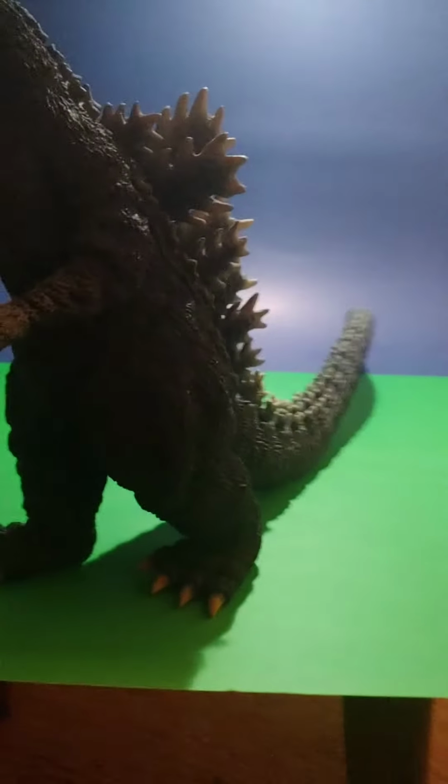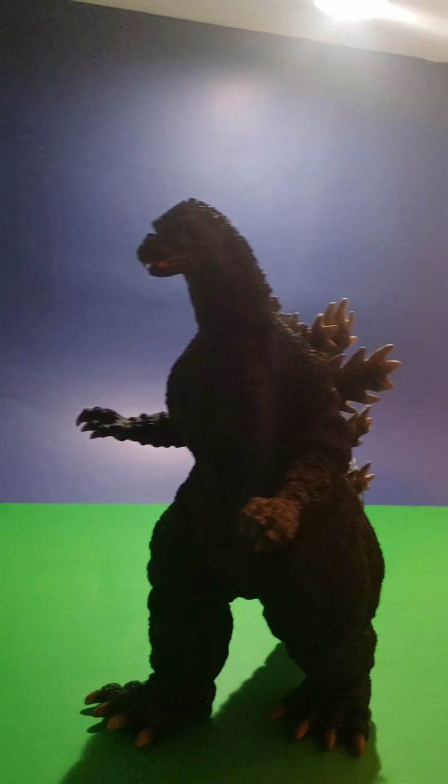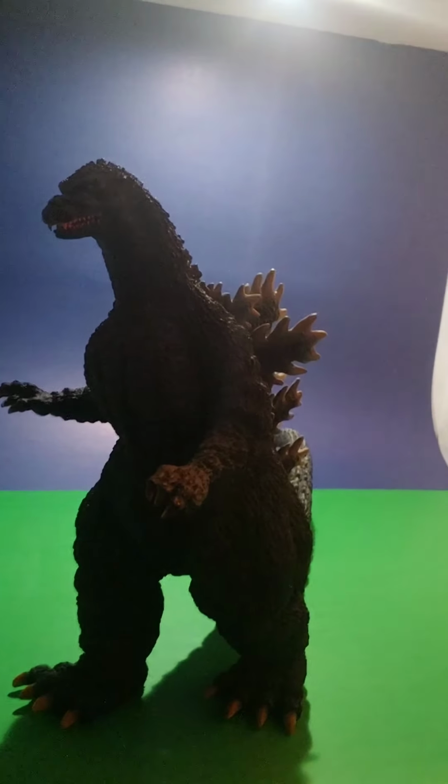And I also love the walking pose that he's in. One foot up. Let's see if I can let y'all see it. The other foot back. It's like he's marching, just like he's marching into the city, into Hokkaido.